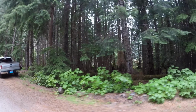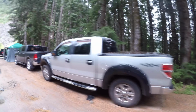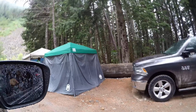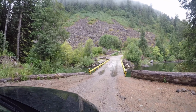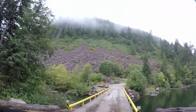So our car is a Nissan Pathfinder V6 with 4x4 features. So we drove up 12 kilometers on the east side of this mountain.